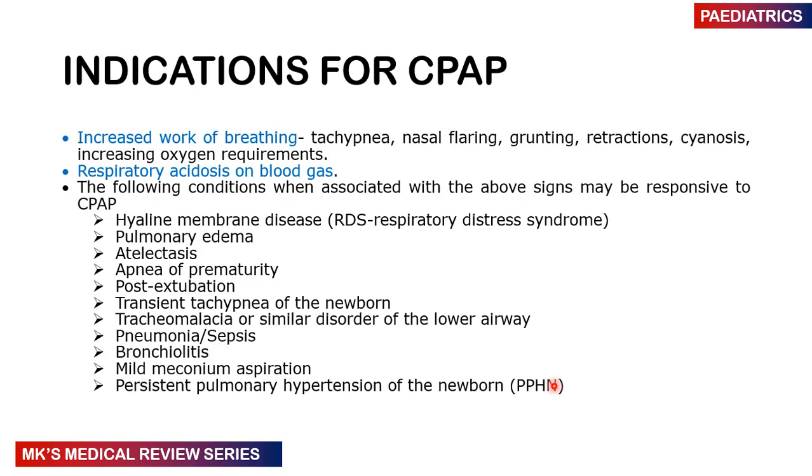So what are some of the indications for CPAP? If someone has increased work of breathing. How do we know this? Features of respiratory distress: tachypnea, nasal flaring, grunting, retractions. It could be intercostal recessions, it could be subcostal recessions, cyanosis, and generally if they have increasing oxygen requirements. If respiratory acidosis is seen on blood gases, remember the normal pH of blood is 7.35 to 7.45.